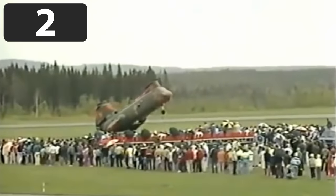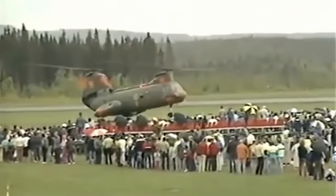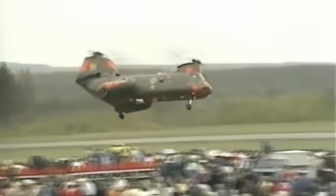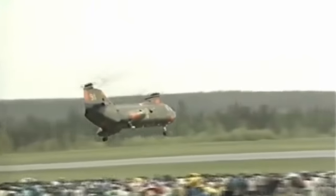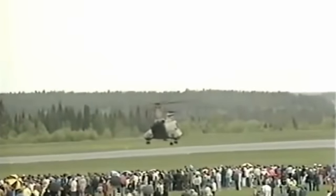Number 2. A Swedish pilot demonstrates emergency maneuvers in a Chinook helicopter. Such maneuvers are used in high-risk scenarios. For example, if the helicopter is under fire or at risk of getting shot down.